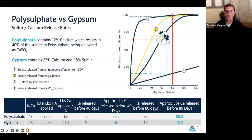Kind of the opposite end of the spectrum, if you look at the line labeled 4 down towards the bottom of the graph, that's the sulfate release from calcium sulfate or gypsum. Gypsum's a great sulfur source if you want a long gradual release of sulfur, but if you need a quick burst of sulfur up front, it may not be the best option. And then as we look at the yellow curve labeled number 2, that's the sulfate release from polysulphate. So it's intermediate between gypsum and ammonium sulfate, providing a season-long sustained or gradual release of sulfur that coincides with the uptake pattern of sulfur for most annual crops, soybean as an example in this particular graph.